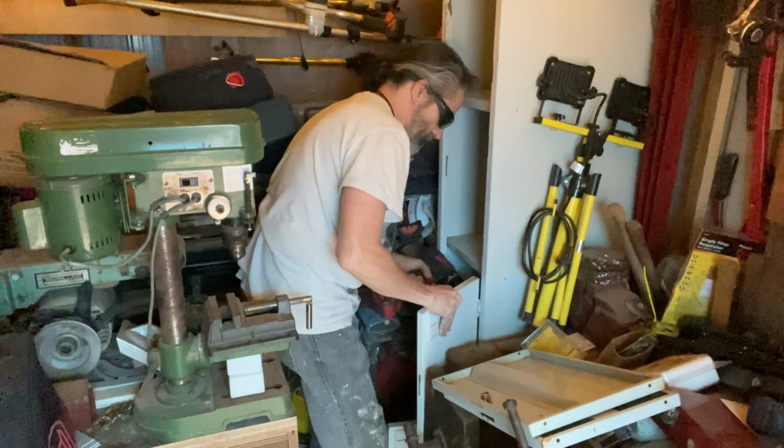Let's open that up a bit. Having those doors just made it really hard to get into this. So now with it open, it's just like having shelving. Stuff can't get hidden away like some of my other cupboards.